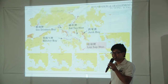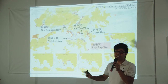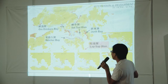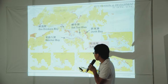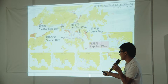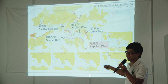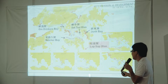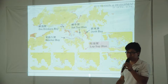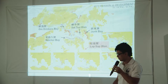Firstly, I'd just like to tell you about 垃圾灣. Actually in Hong Kong, there have been five 垃圾灣s. There is Gin Drinkers Bay around Kwai Chung, Belcher Bay around Kennedy Town, Sai Cho Wan around Kwun Tong, Junk Bay, as its name tells, and then 垃圾灣. These four so-called 垃圾灣, the rubbish bays, have been reclaimed already. So what's left is this 垃圾灣. I will show you more about this.